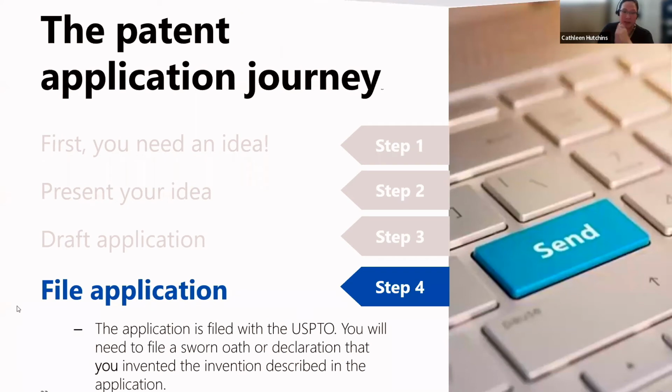So then lastly, once you have an application drafted, you can go ahead and file the application. It's filed with the USPTO. You need to file a sworn oath or declaration that you invented the invention as described in the application.